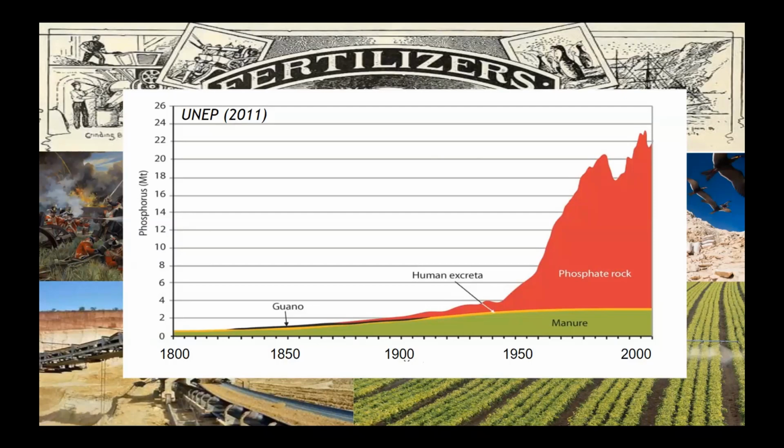Subsequently, bat and bird guano became a valuable source of phosphorus, until the refinement of rock phosphates to produce mineral phosphorus formulations greatly expanded the use and availability and reduced the cost of fertilisers after World War II, resulting in a dramatic increase in fertiliser phosphorus use, as shown in this graph.